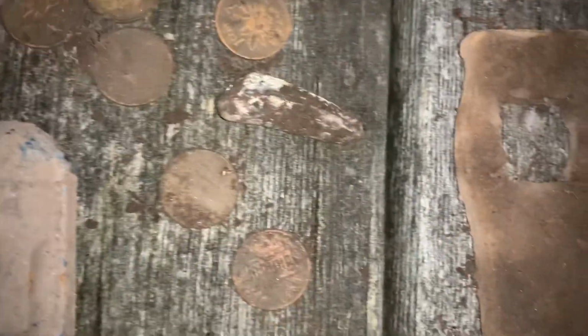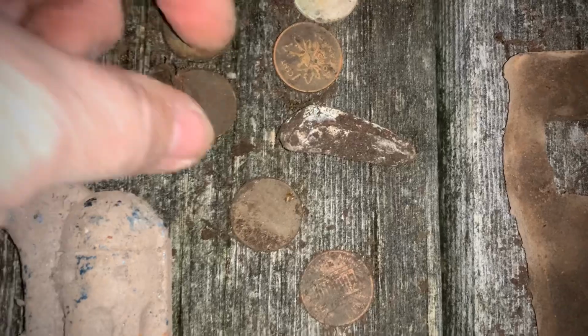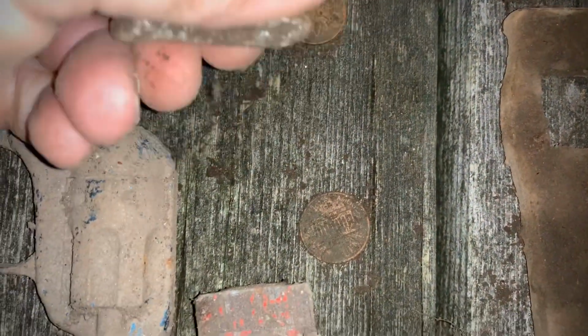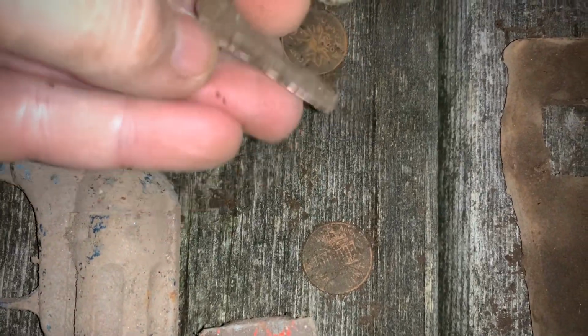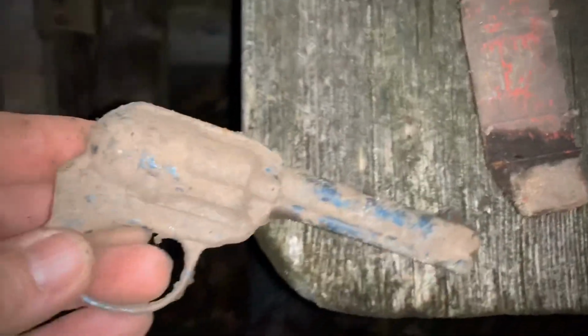Okay, we put a bunch of pennies. This one being a 1946, I think. Not sure what these were. Shiny. Could be part of a shop. And this part of an old toy gun. And this old jar. Got some wheels.